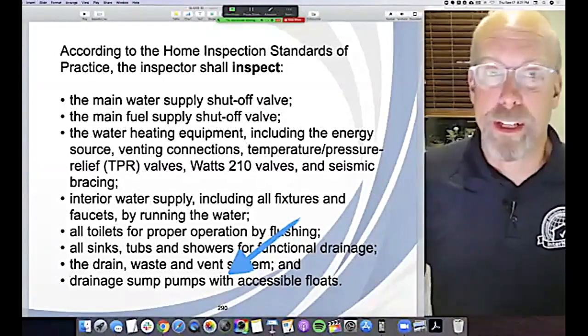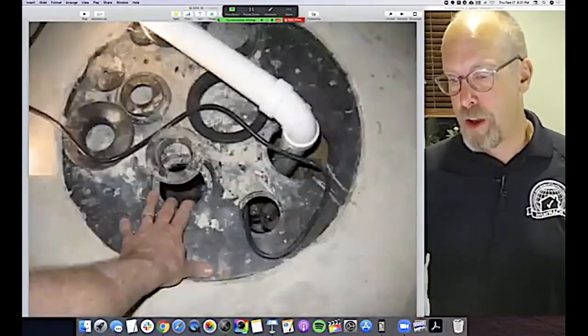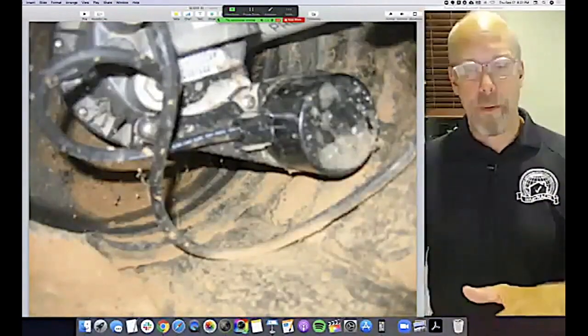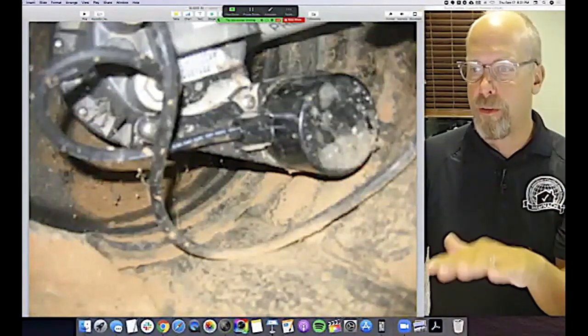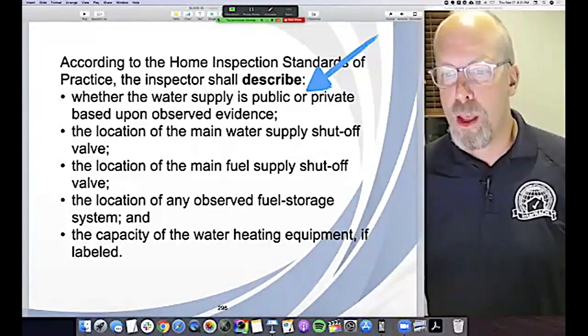Drain sump pumps with accessible floats. The float was not accessible. There's a check valve, it's plugged in. Can't get that cap off. Damp, signs of water, prior water levels, and I would have loved to lift that float.